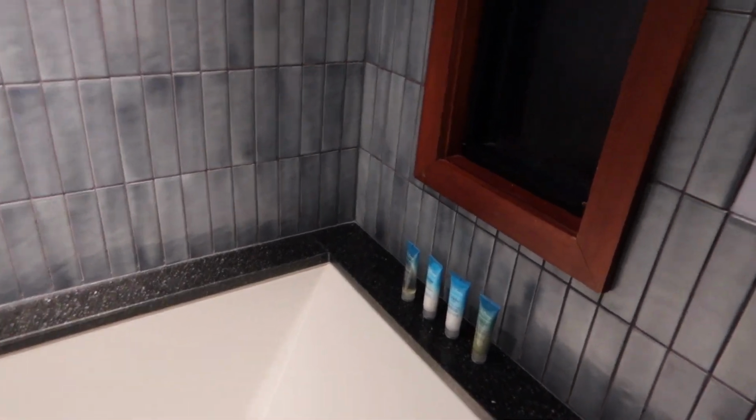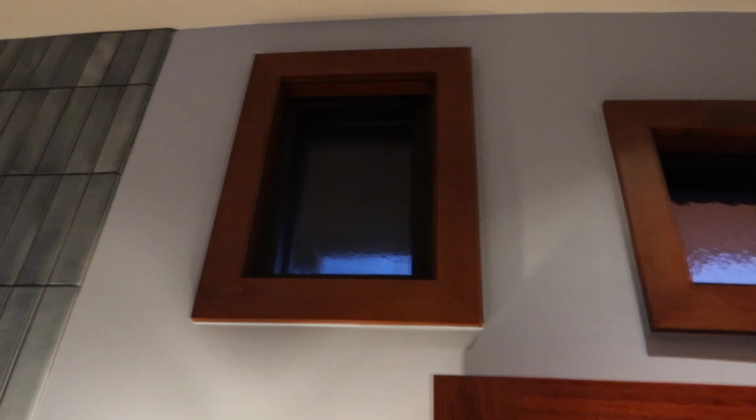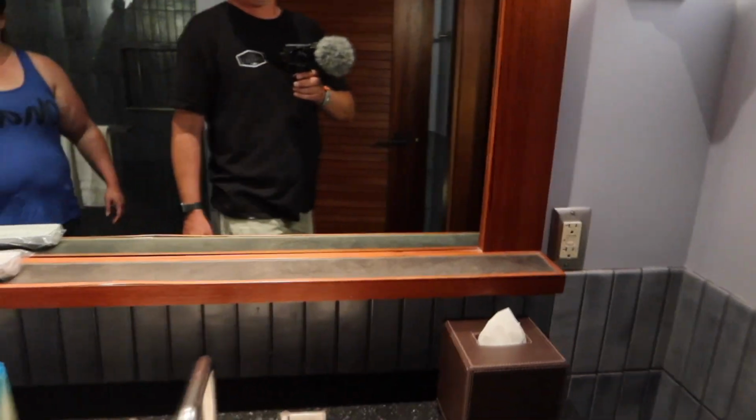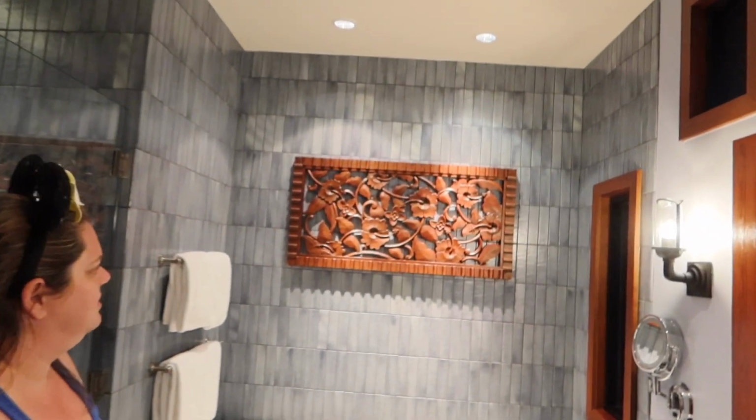They put extra in here. And the windows outside are frosted. And then you have your makeup mirror for us ladies that might like that. And of course, I like this wooden art. That's pretty. It's a gorgeous bathroom. Holy moly. Okay, I'm geeking out.